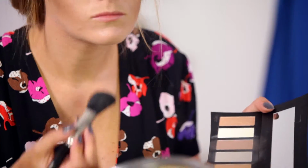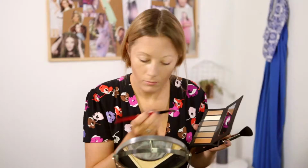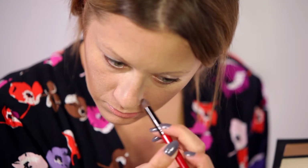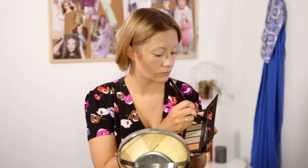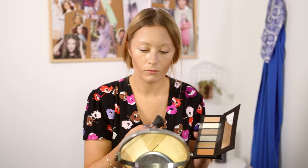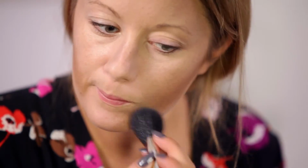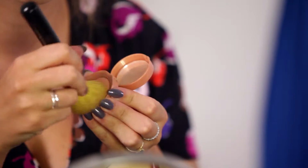Using the grey from the palette, I brush along the line under my jawbone and carefully, with a smaller brush, either side of my nose. Next, I take the very light colour from the palette and brush it into the middle of my forehead, temples, cheekbones and jawline and start to blend it all together. I finish contouring by brushing a small amount of the same colour onto the ridge of my nose. I finish off my face with a little swirl of blusher.